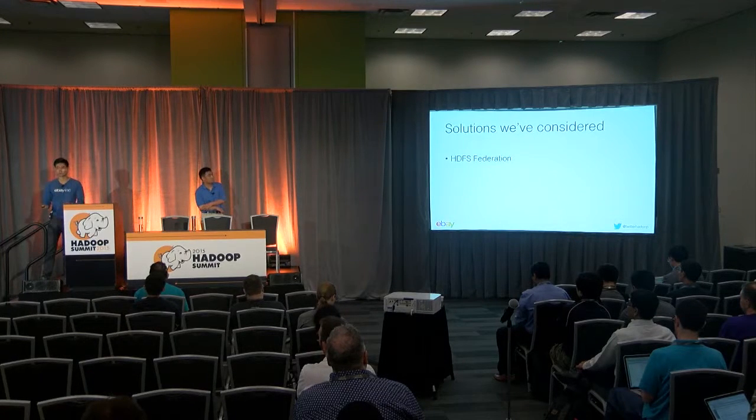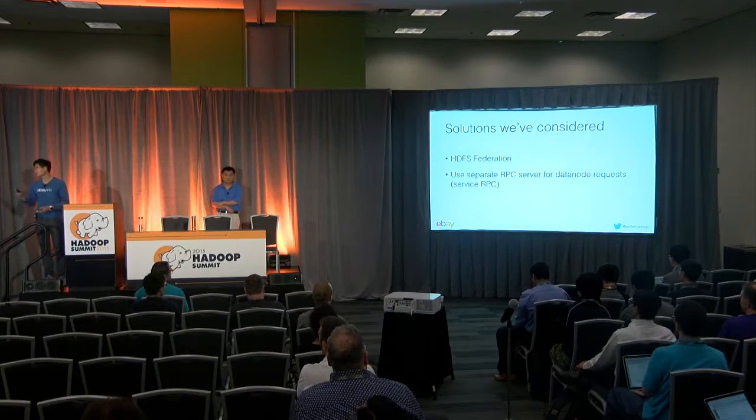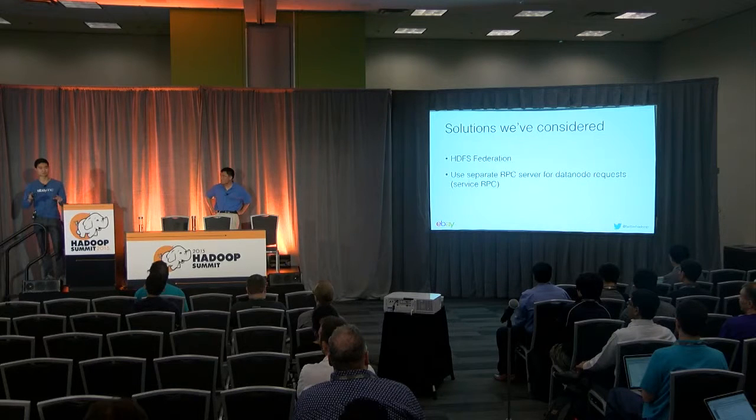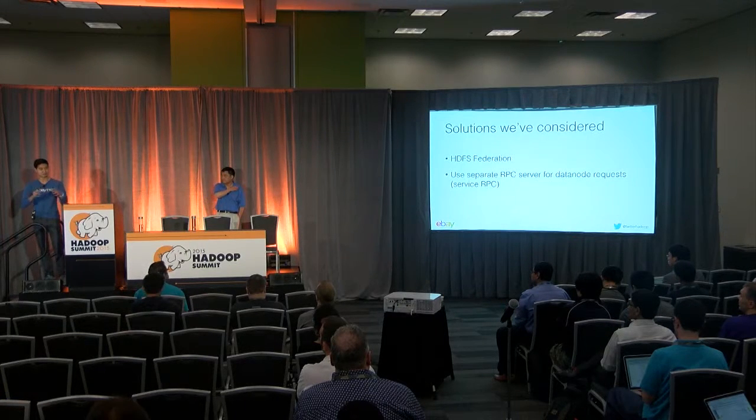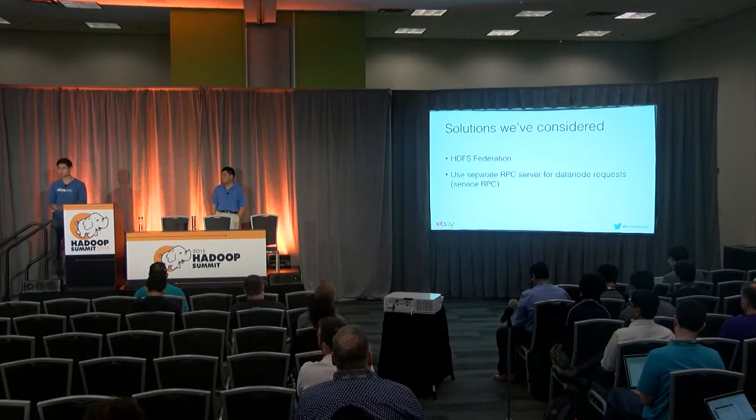Another possibility is the service RPC feature in Hadoop. You can turn on the service RPC queue, which will create a separate RPC server that listens on a different port for all your data nodes to connect to. Now, this will protect your data nodes from dropping out due to this issue that I mentioned, but it doesn't save your users when you have one malicious user consuming 90% of the resources. It's still going to be slow for them. So this is also not a complete solution.